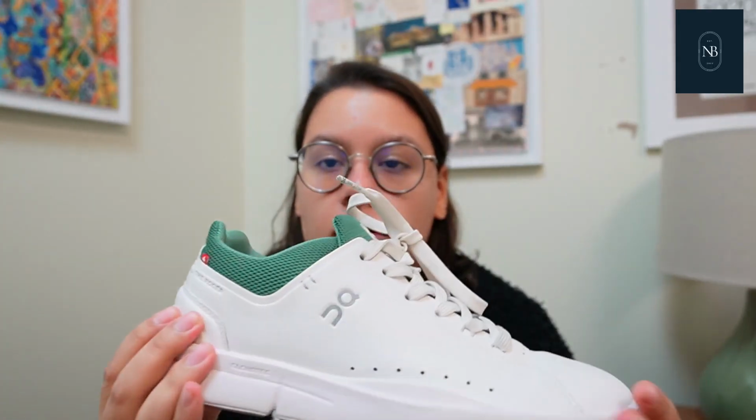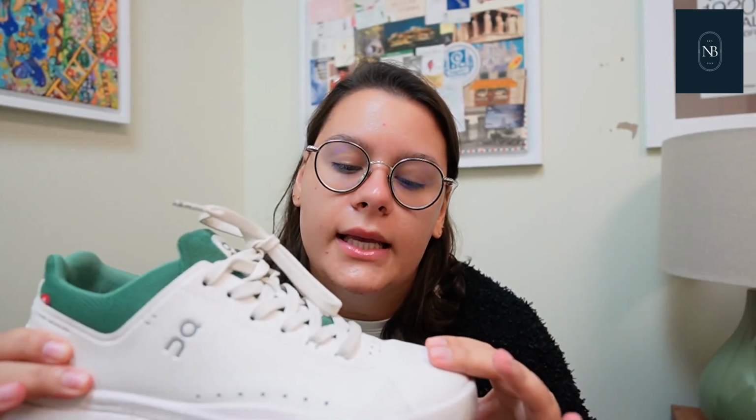And I love the style. This is a bit more sporty, I would say. So I wouldn't necessarily wear these shoes all the time, because if I want to look a little bit more put together, I wouldn't necessarily wear these shoes.